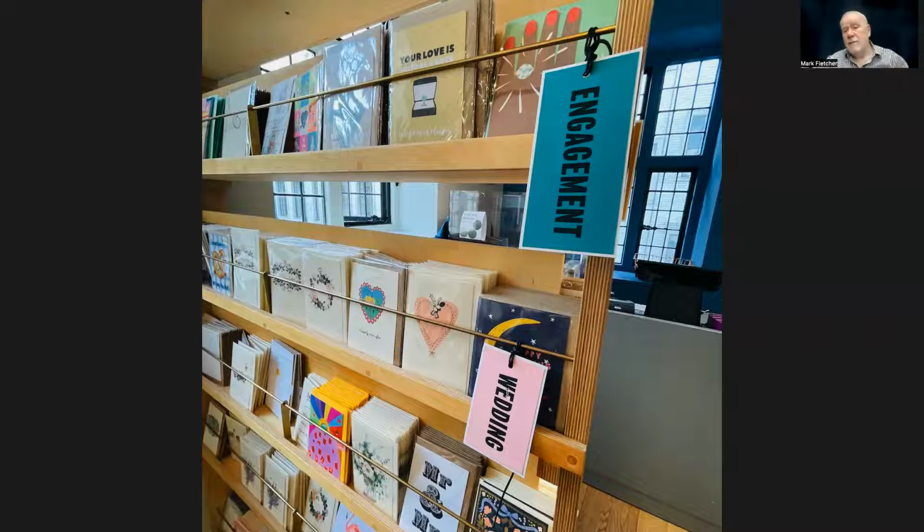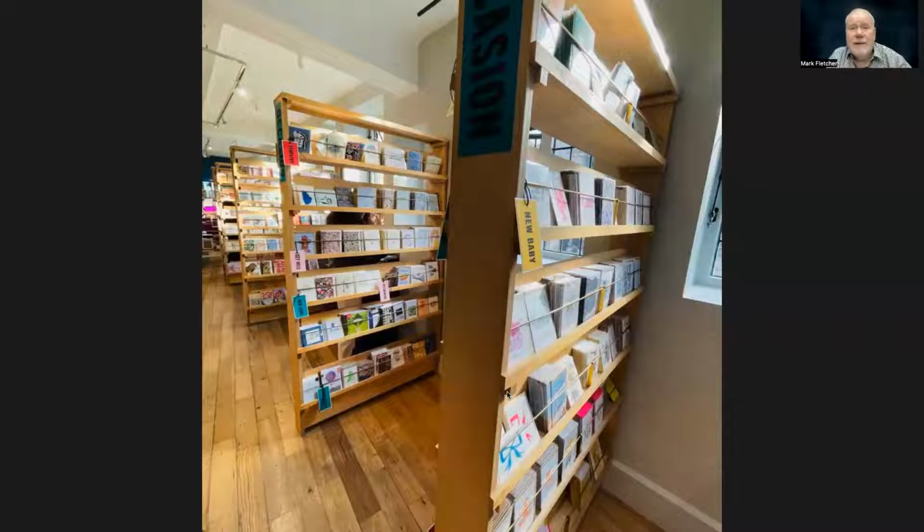And I think that's really clever, because even here, if you think about these signs here for engagement cards and wedding cards, and then think about what you see in a lot of Aussie retail settings around greeting cards, they've got signs above each column of cards. Whereas here, there's just one sign that says engagement, one sign that says wedding, which is really smart. You look down that line there, and the signs aren't getting in the way of the product, which I think is really cool.